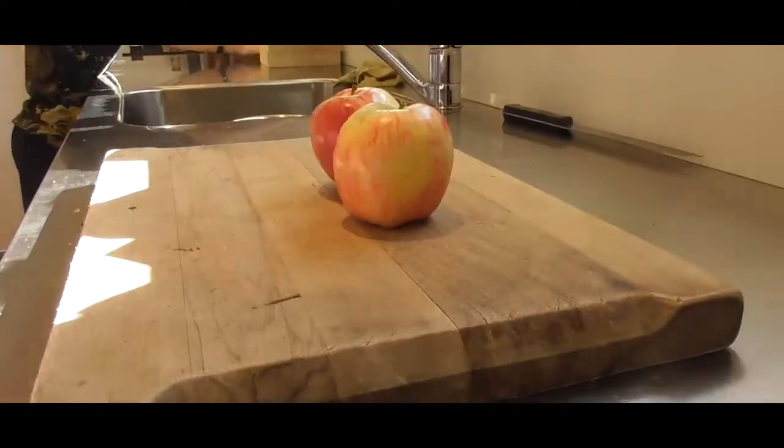Hello everybody, today we are doing a cooking challenge where we have to make something with apples as our main ingredient, and at the end of the challenge our judge mum will decide the winner. I'm gonna make an apple cake.